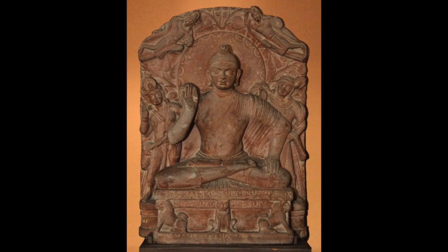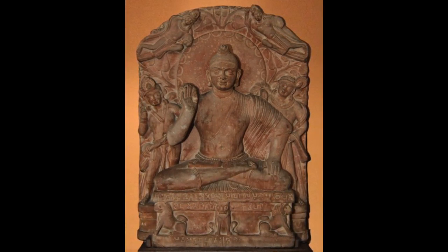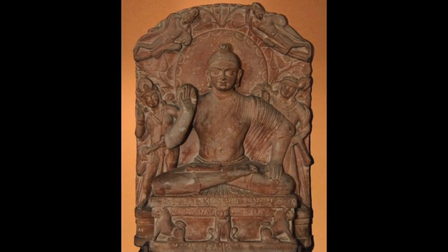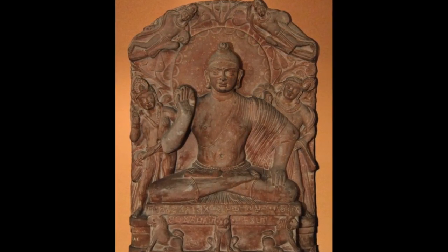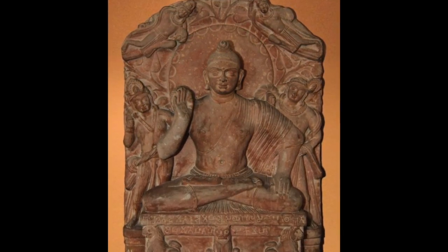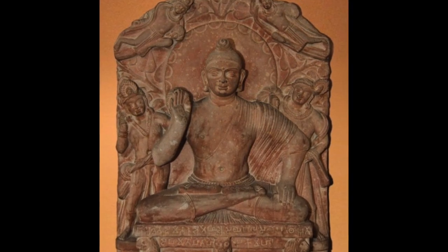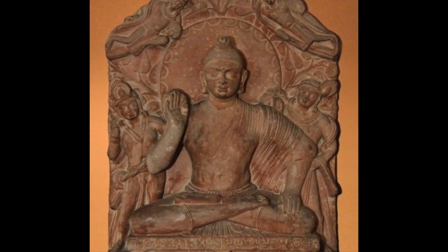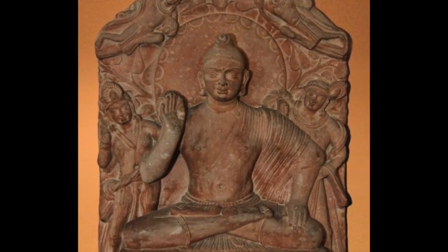Buddhist imagery also developed in India at approximately the same time, leading to a different style of depiction. This statue is from Mathura and shows the Buddha seated in the lotus position, showing the gesture of fearlessness with his right hand. The Buddha sits on a lion throne, and behind his head is an incised sun disk, representing the halo that we see in Gandharan art. Here, the Buddha is flanked by two bodhisattvas.